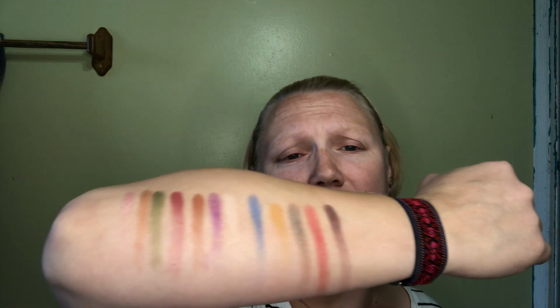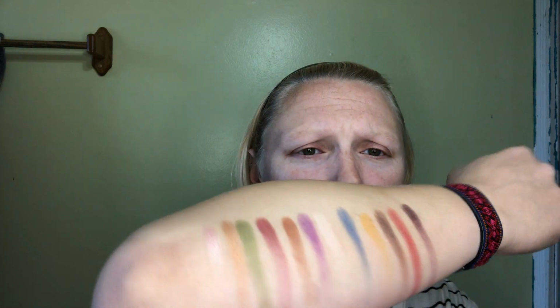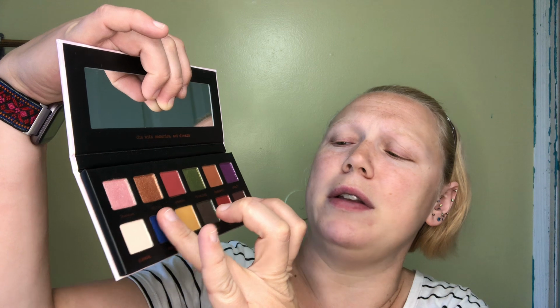Okay, now, because this is my second time filming the video, I thought I would just start us off with the swatches. Like I said, we've only got 5 of these that are mattes. The rest are a metallic shimmer shade. Let me demo one for you real quick. This is the blue. Look at that.